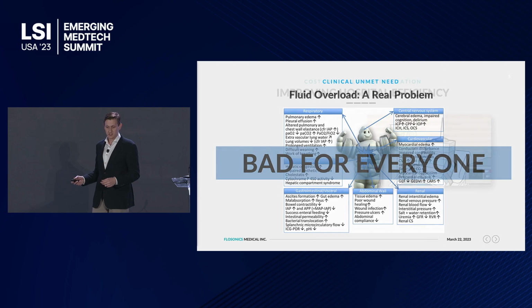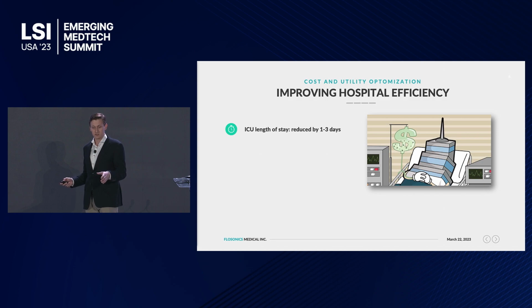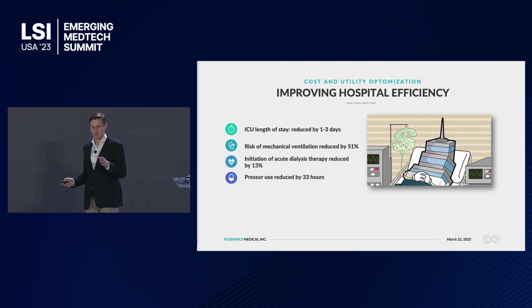The good news is that over the past 10 years, a very strong, compelling body of literature has come out that's demonstrated if you use flow-guided assessments during your resuscitation, you can reduce the length of stay in the ICU by 1 to 3 days. You can reduce the need for mechanical ventilation by up to 51%. You reduce the need for renal replacement therapy. And patients spend less time on vasoactive medications and have a reduced net fluid balance.